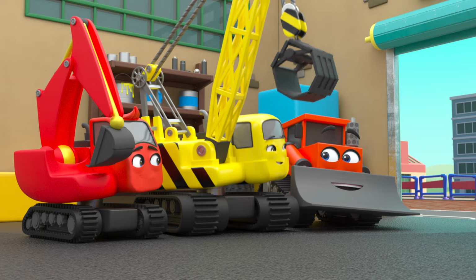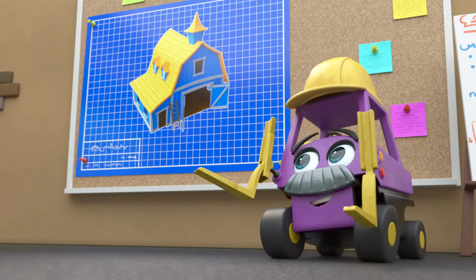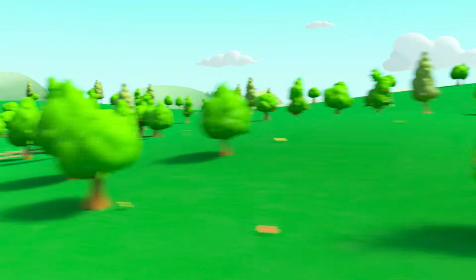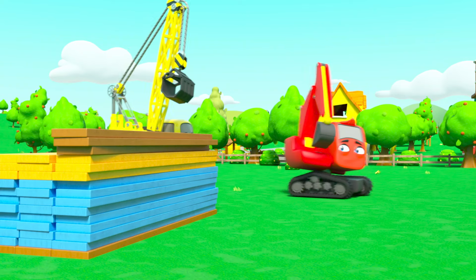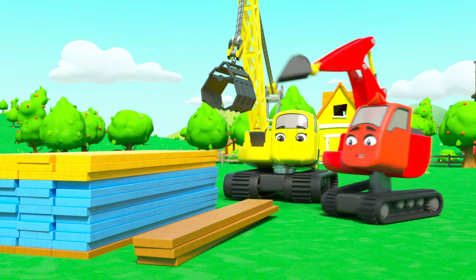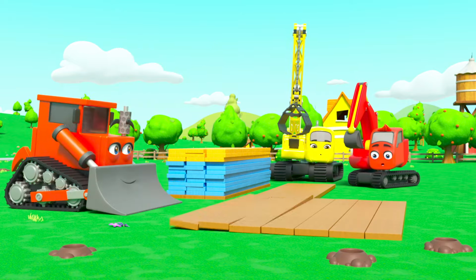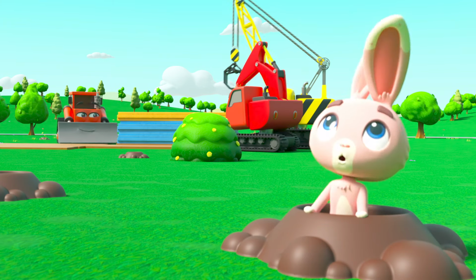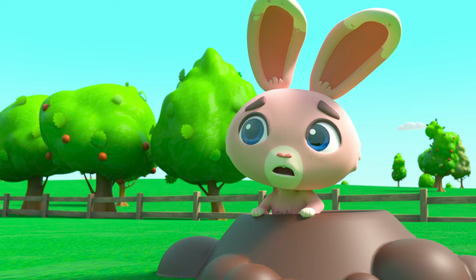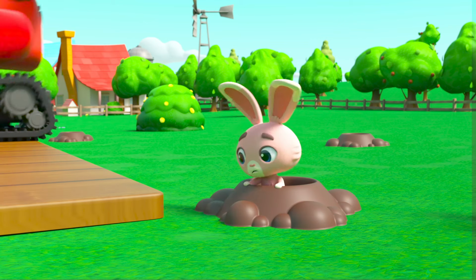It's another sunny day at Construction HQ. I wonder what they're building today. Oh, nice. A barn. This looks like a good spot to start building. First, they need to lay these planks down. Ha! Nice one, Bum. But what's this? A bunny? Oh no! They're building the barn all over the bunny's home, but I don't think the crew have noticed.